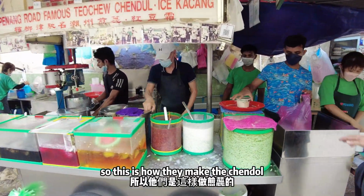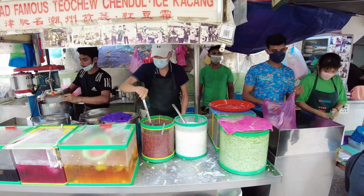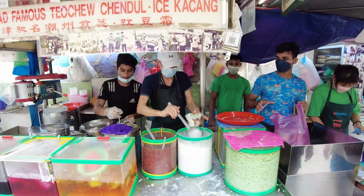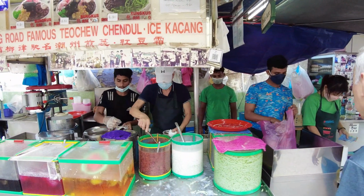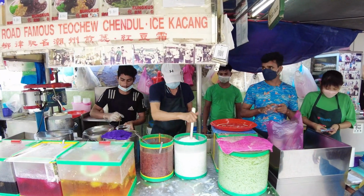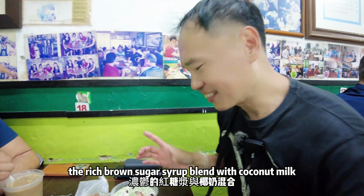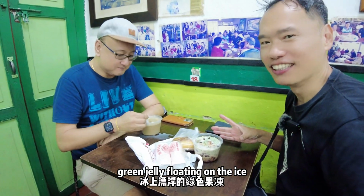So this is how they make the chendol. Very efficient, very quick. Here comes the chendol being served. The rich brown sugar syrup blend with coconut milk, green jelly floating on the ice.